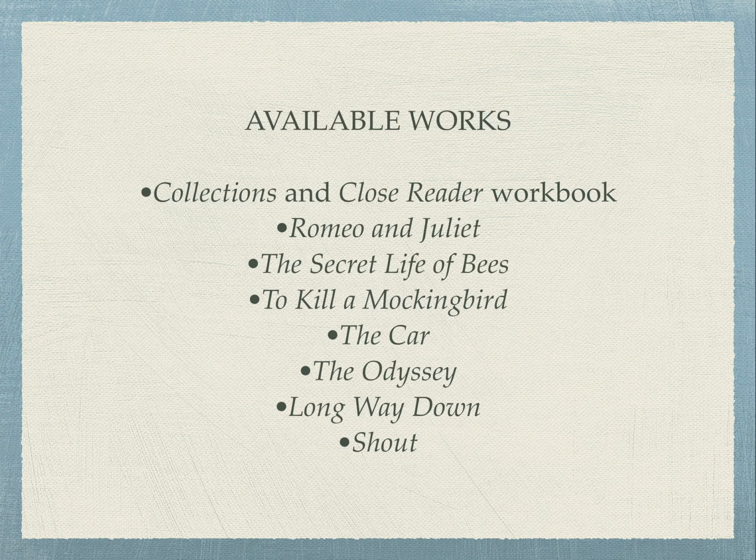The Secret Life of Bees, To Kill a Mockingbird, The Crossover, The Odyssey, Long Way Down, and Shout. Those works are definitely available, but we may not necessarily read every one of them.